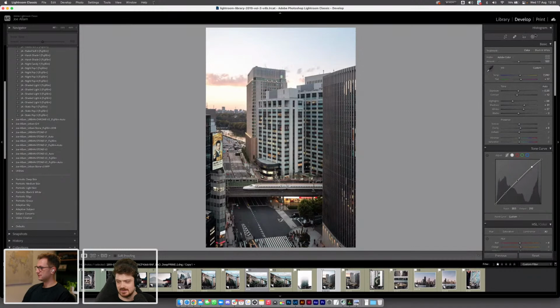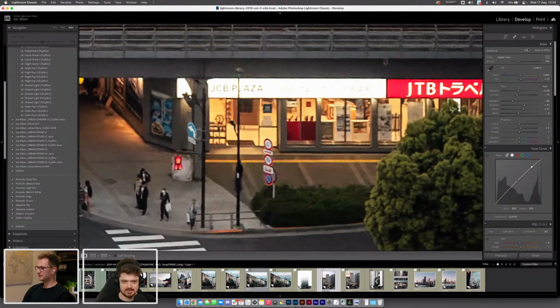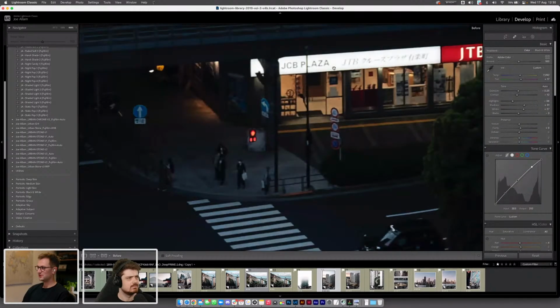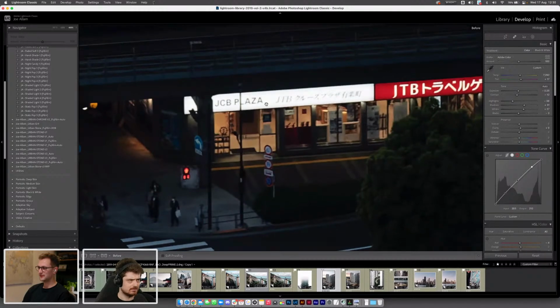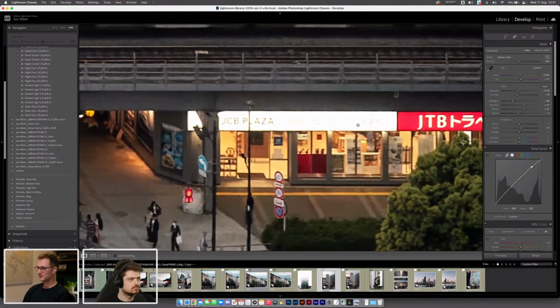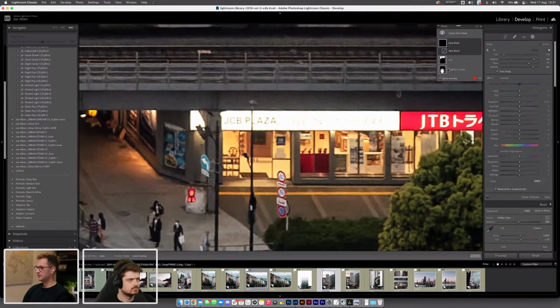Okay. Right. Let's now have a look into this area. So if we go to the original, we do have extra data. We can see some of the wording. It is a white sign, so it's got a bright white highlight, but we've lost some of that here. So now we need to do another one, and I'm going to do a brush.